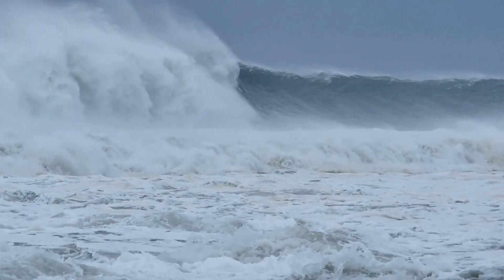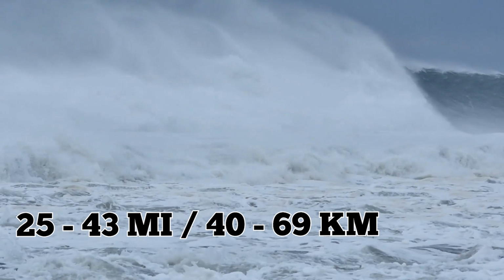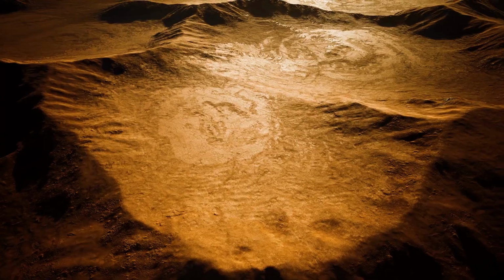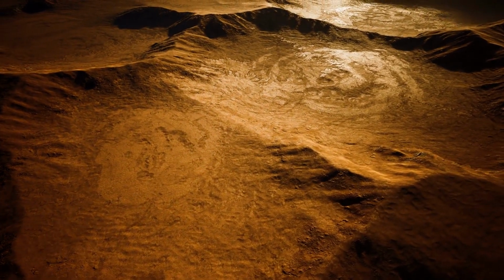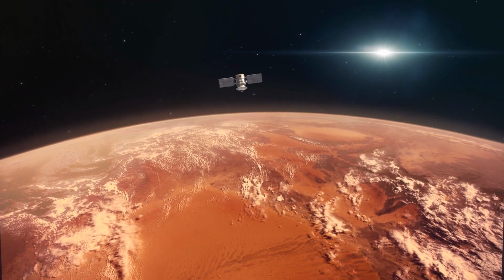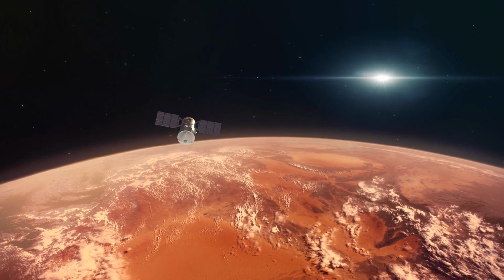How big was the tsunami? It's estimated at between 25 and 43 miles long. The ridges we mentioned earlier were possibly caused by the landslide coming to a halt. Now, we should make clear that this is guesswork, albeit highly educated guesswork. Still, there's been evidence discovered of similar episodes where objects falling from the sky made contact with what's presumed to be a body of water.